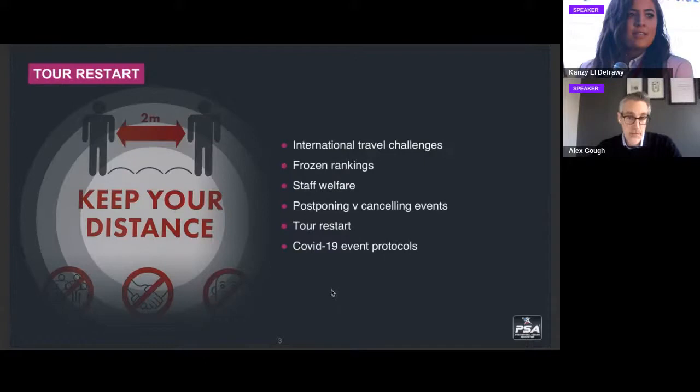Another unknown, obviously, was the players and how they would react to being in these very strict environments. But their understanding of the situation was amazing, and they were nothing short of incredible during the entire situation.